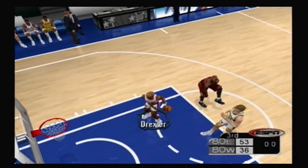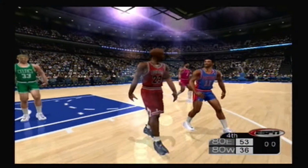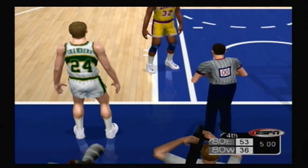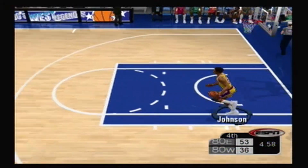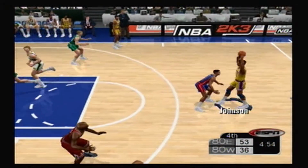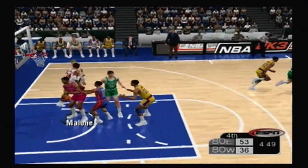Inside, Johnson works it up court. He's shooting 50% from the floor. We've just finished the third quarter. The score, 53-36. Pick him up. Passes. Elevates. Boxes the lay-in.